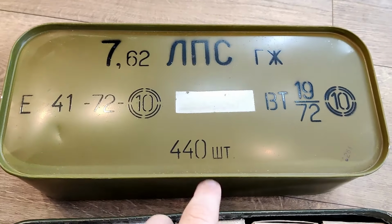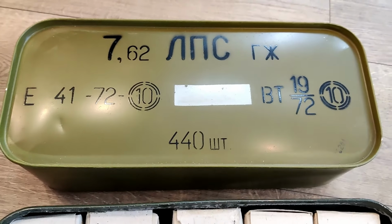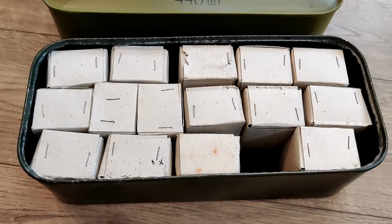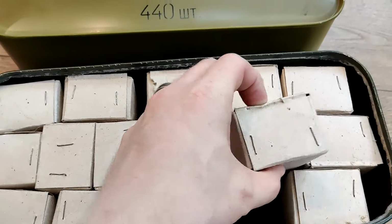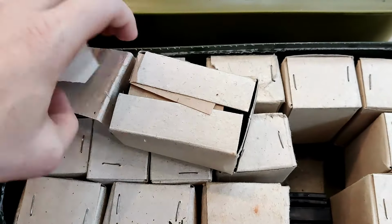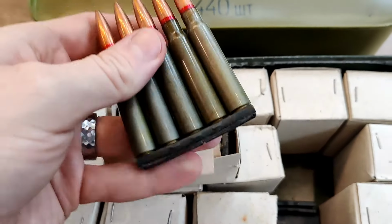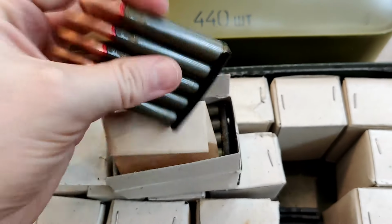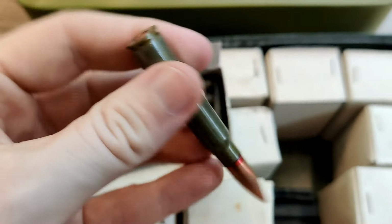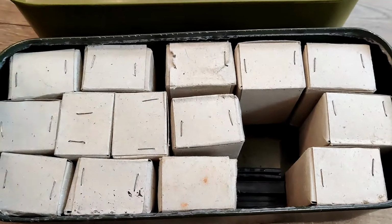And then 440 rounds of Bulgarian Circle 10 7.62 by 54R to feed your Mosin Nagants, Dragunovs, whatever you got. And then some Romanian 8mm. So this is lacquer cased. And I'm going to get that one correction, Nazi, so to ruin their day, technically 7.92, but we're going to refer to it as 8mm like everyone else in America does. Romanian lacquer cased 8mm. This is really good ammunition. It's on stripper clips. I think there's 300 rounds here because a little bit of it was shot.